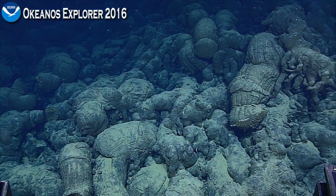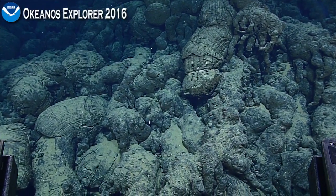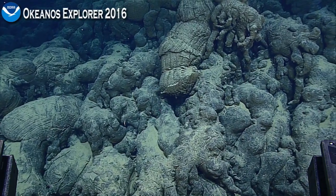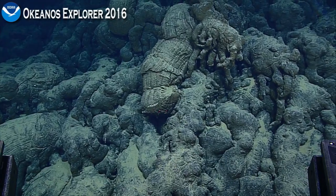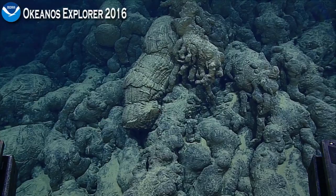So we're just zooming along these pillows. Several of them are quite striated. There's a lot of variation in morphology here. They're lightly to moderately sedimented. They are a little creepy, as I'm saying. It's like we've moved out of Chihuly and into something different.